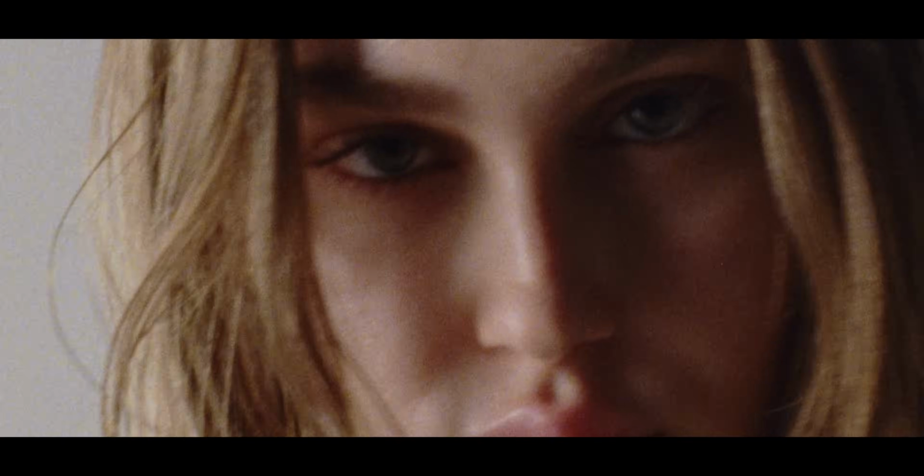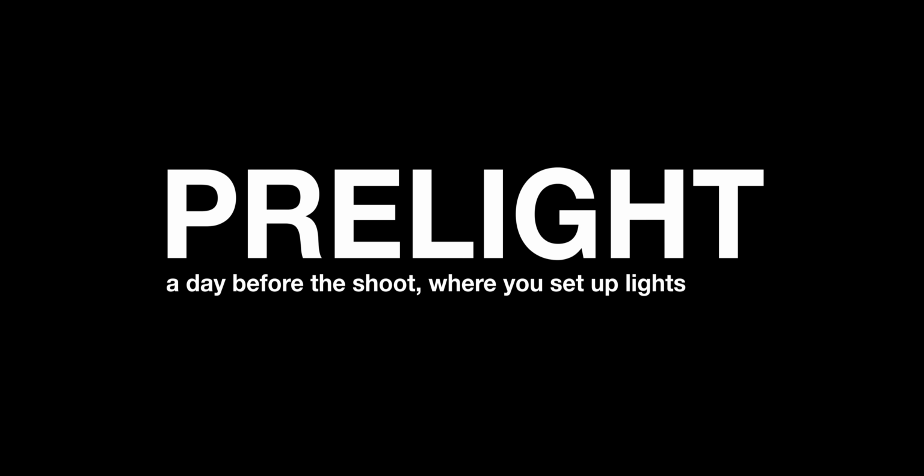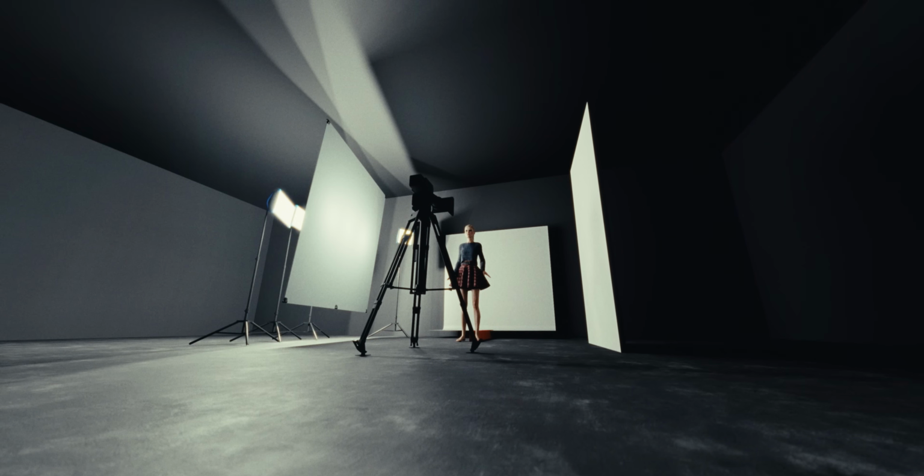The best studio lighting I've ever seen in my life was achieved on January 25th, 2024. This is a documentation of that process. I set up on the pre-light day a very hard light. When I got home, I recreated the set in 3D and relit everything.